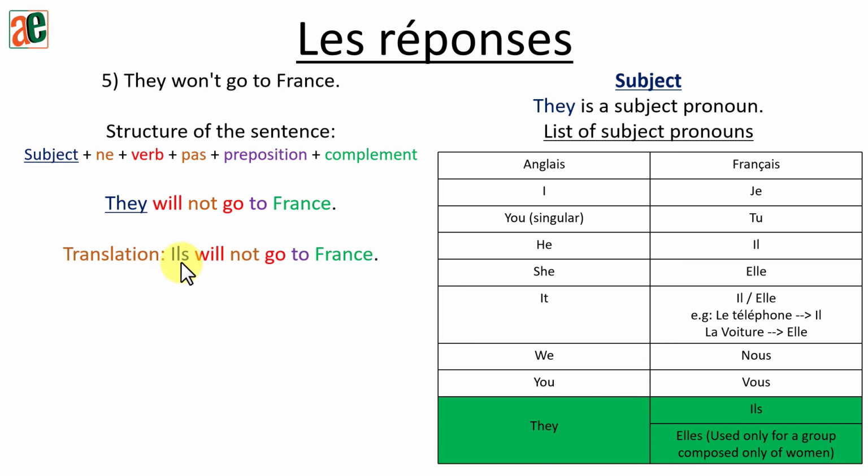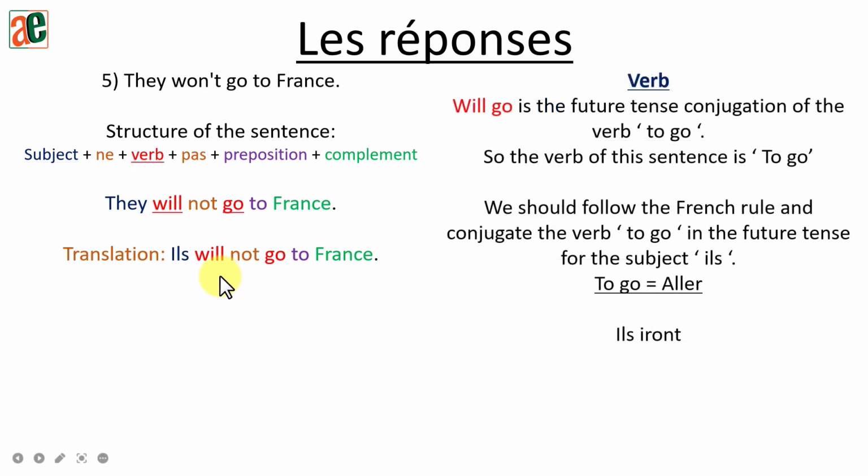So "will go" is the future tense conjugation of the verb to go. So the verb of this sentence is to go. So we should follow the French rule and conjugate the verb to go in future tense for the subject ils. To go will be aller, and for future tense it will be ils iront. So I'm going to replace "will go" by iront. So ils iront, then we have the negation and then two friends.